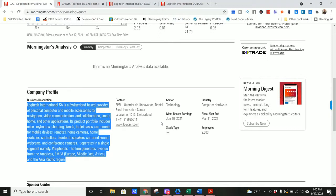But for those of you who don't know what Logitech is, I'm going to read the description like I always do. Logitech International SA is a Switzerland-based provider of personal computer and mobile accessories for navigation, video communication, and collaboration, smart home, and other applications. Its product portfolio includes mice, keyboards, charging stands, tablet cases, car mounts for mobile devices, remotes, home cameras, home switches, controllers, Bluetooth speakers, surround sound, webcams, and conference cameras. It operates in a single segment, namely peripherals. The firm generates revenue from the Americas, EMEA (Europe, Middle East, and Africa), and the Asia-Pacific region.